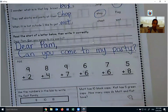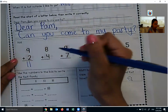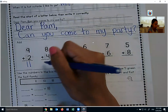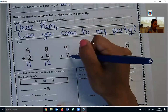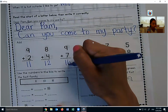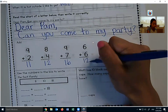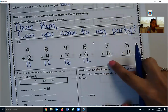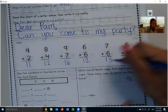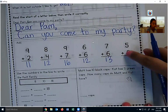Our math facts we have here, we have 9. Add 2 more, makes 11, 9, 10, 11. 8, add 4 more, 8, 9, 10, 11, 12. 9 plus 7, if I make a 10 here, take 1 away from 7, 10 plus 6 gives me 16. 6 and 6, that's a doubles, I should know right away. 6 and 6 makes 12. And since I know 6 and 6 makes 12, if I add 1 more, this is 6 and 7, it gives me 13. 5 plus 8, 5, 6, 7, 8, 9, 10, 11, 12, 13.